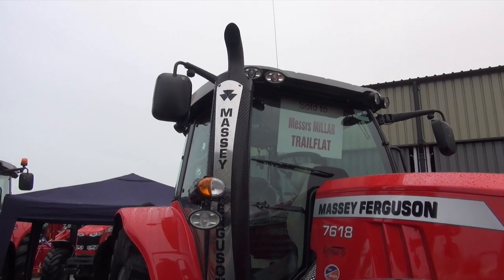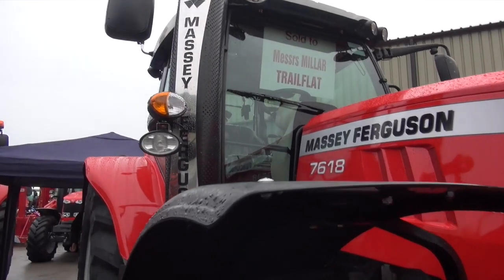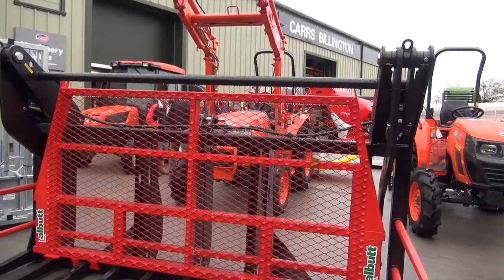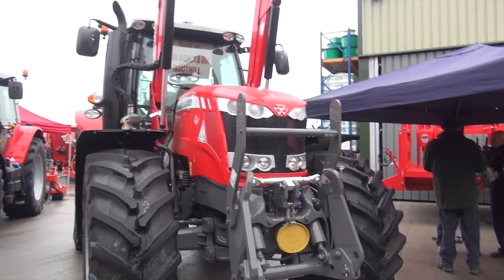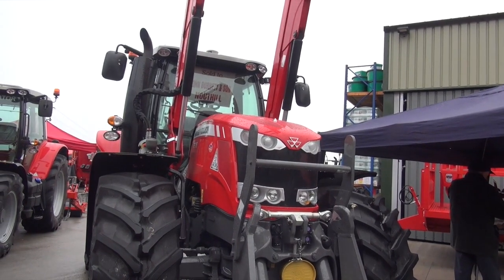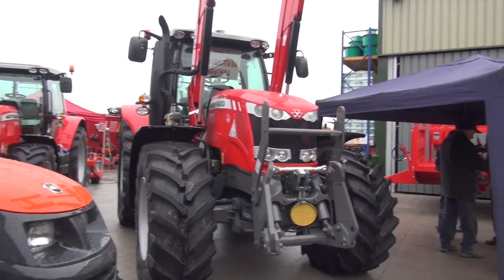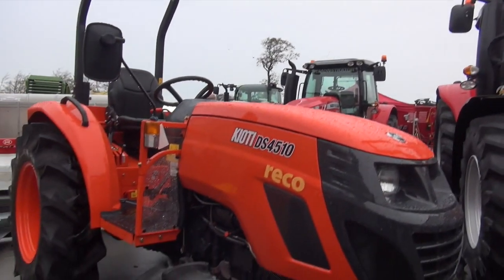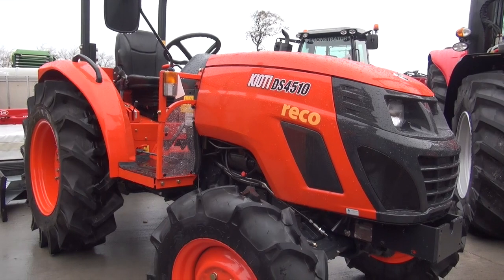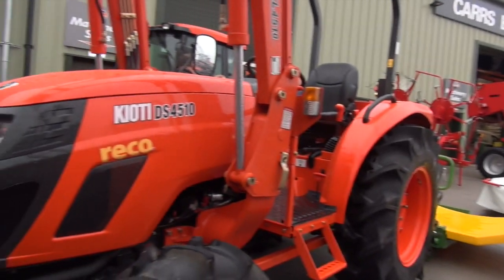I like the Massey Ferguson on the exhaust here. Here we have a 7618 with a loader going to John Burnett and Son, Nilt Hill. And here we have Coyote. Not sure if that's the right way to pronounce it or not. Sold by Carrs, of course.